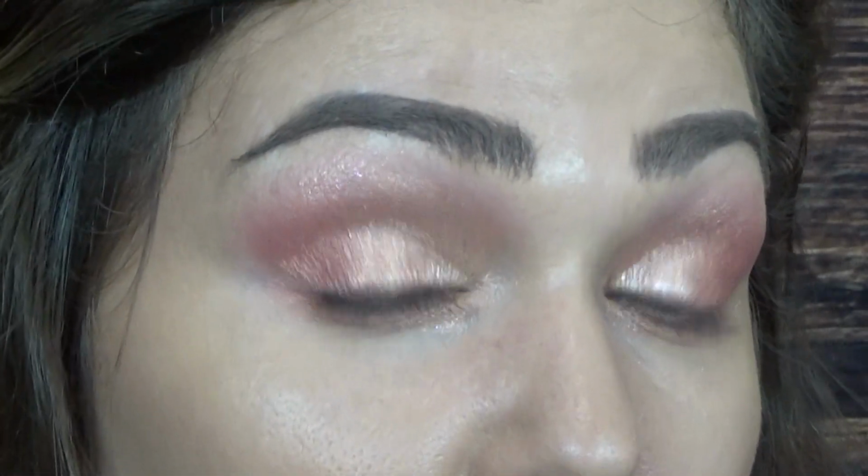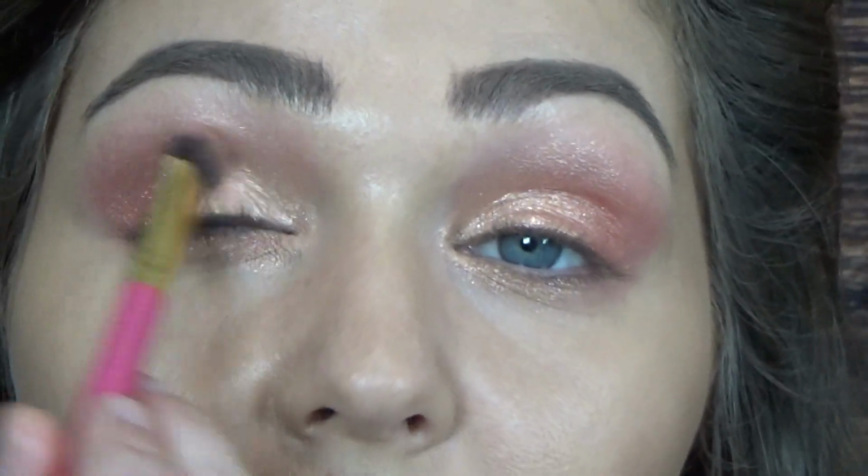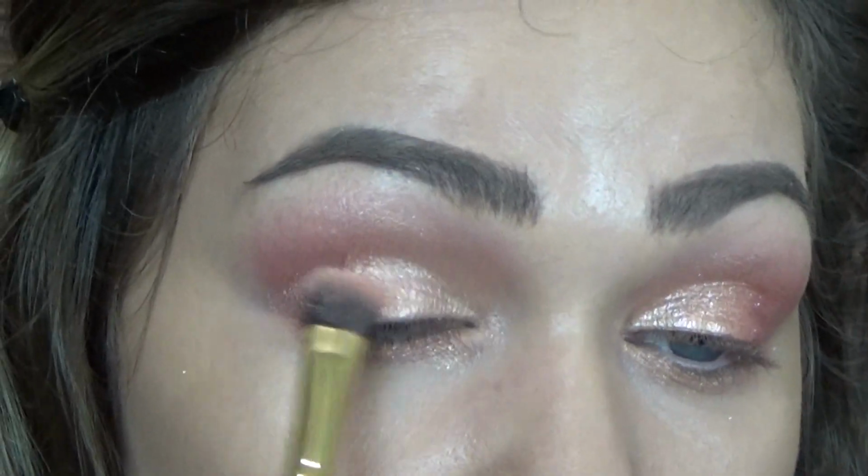I didn't even have to really do anything to get it to not crease. I really don't think it's gonna crease. But I could see if you did it too thick in your natural crease, how that would happen. So I would be a little mindful of that. So don't go in heavy-handed applying it thick, because you can definitely build this up from what I can see.